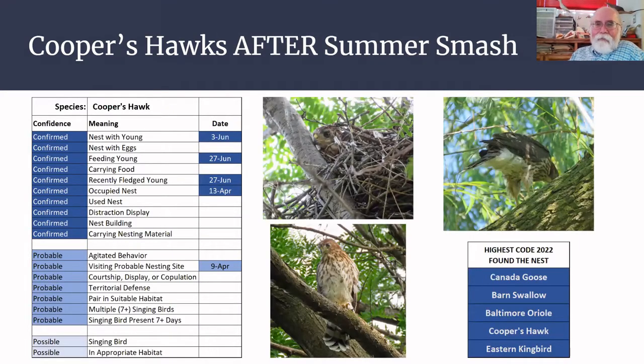Fortunately, when we could finally get in there, when the fences were down, we did find not only the birds were still there, they had already fledged their young. The photos on the left show one little bird peeking over the side of the nest on June 27th, and another fledgling Cooper's hawk down below on a branch below the nest. And then a week after that, the fledglings were even bigger and stronger, and they were in the weeping willows that are around the lily pond, and the parents were flying in and feeding them.